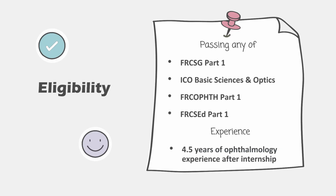The exam has certain eligibility criteria. You need to pass any of the following exams in order to be eligible for the FRCS Part 2 exam: the FRCS Glasgow Part 1, or the ICO Basic Sciences and Optics, or the FRCS Part 1, or the FRCS Edinburgh Part 1. If you pass any of these exams, then you will be eligible to apply for the Part 2 directly, which is the FRCS Glasgow Part 2, consisting of a problem solving exam and the MCQ exam.